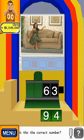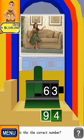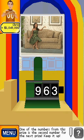Is this the correct number? Yes! Is this the correct number? Yes, it's the correct number! One of the numbers from this prize is the second number for the next prize. Keep it up!